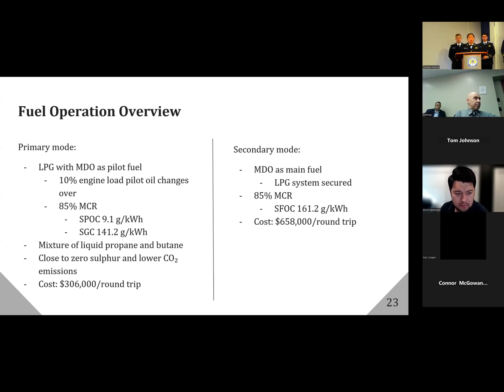When operating in the secondary mode, MDO is the primary fuel and the LPG system is secured. At 85% MCR, the specific fuel oil consumption is 161.2 grams per kilowatt hour. Operating in the secondary mode, the cost would be around $658,000 round trip. Therefore, operating in the primary mode is less costly.